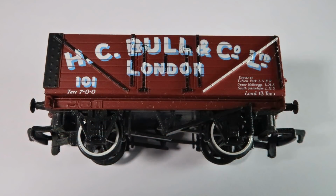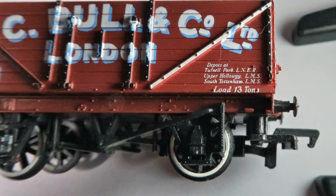By way of example of the pitfalls in trying to compile a database of this kind, take a look at the HC ball wagon you saw in the LMS train. Note it's marked out as being LMS and LNER, but what great detail.